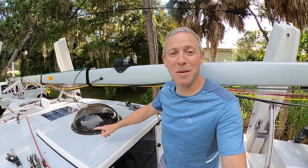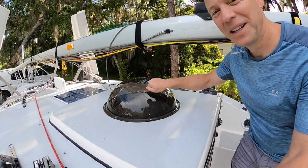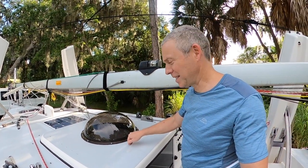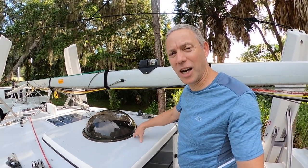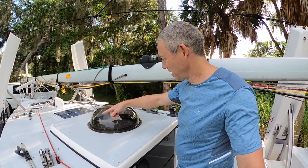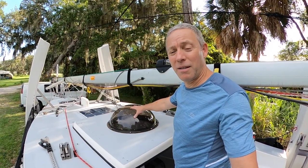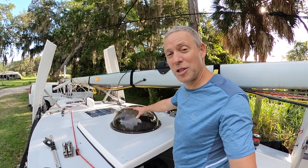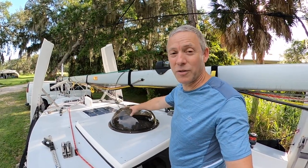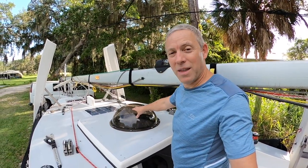Oh, I forgot to show you something. I've installed the dome, and I really hesitated before I did this because that required cutting the pop top here with the jigsaw. So I had to make a circular hole and then add the bubble. But I think it's gonna be nice, especially in bad weather sailing. And I can see what's going on in front, of course, and I can look at all my sails all around. So I think this is gonna be nice.